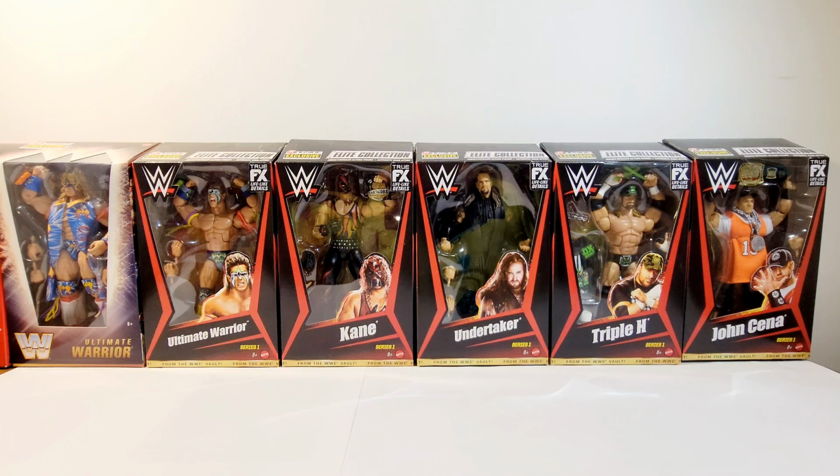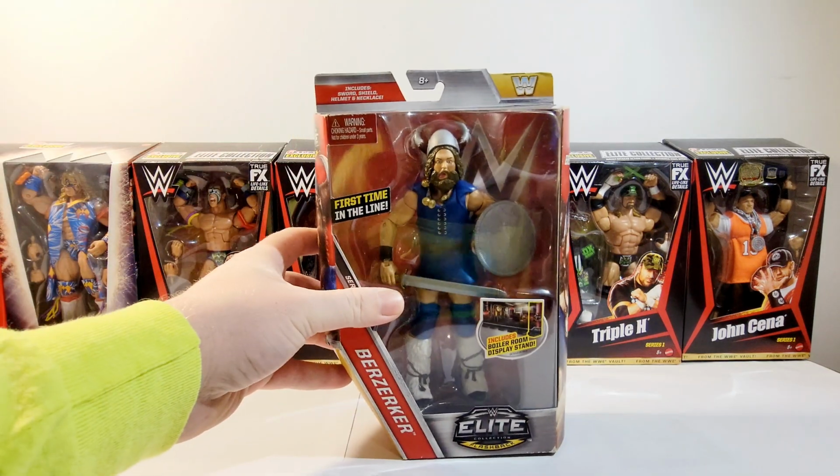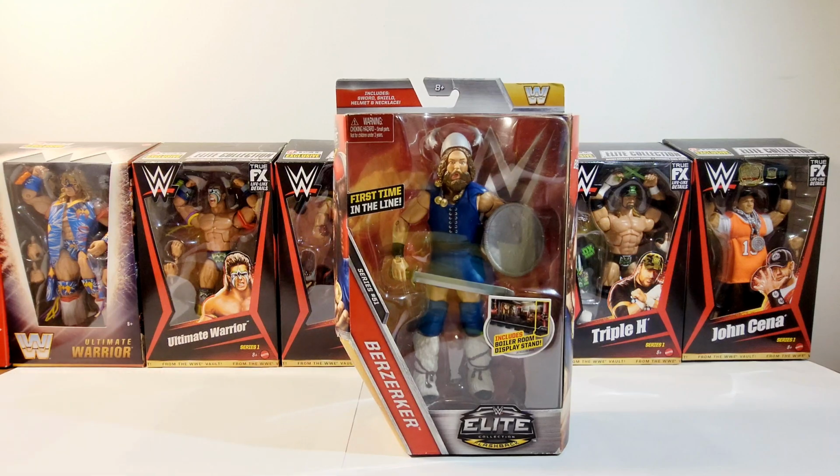Also, up next, we've got another great one here that's an oldie but a goodie, and we're going back in time to re-add some figures to the collection. Series 51, none other than the Berserker.